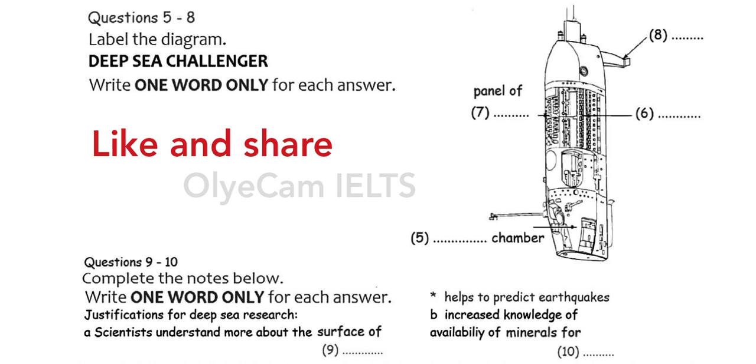And one more part of the sub, which is important for navigation and to stop it spinning out of control, is the large fin at the back. You can see it at the back of the sub, at the top of the drawing. OK, to conclude my talk, I'm going to ask a couple of questions. First, what is the purpose of this deep-sea exploration? And second, is it worth the expense?